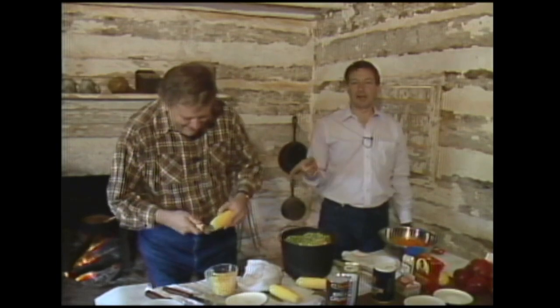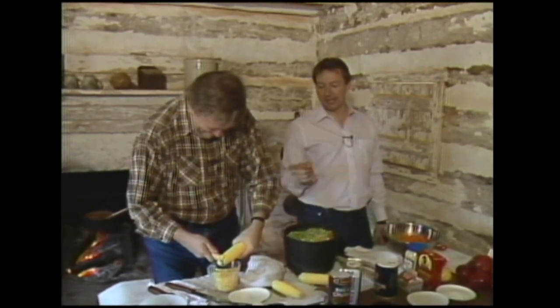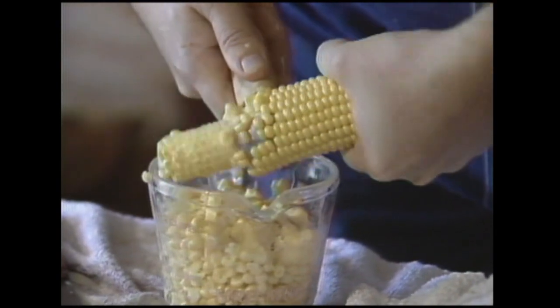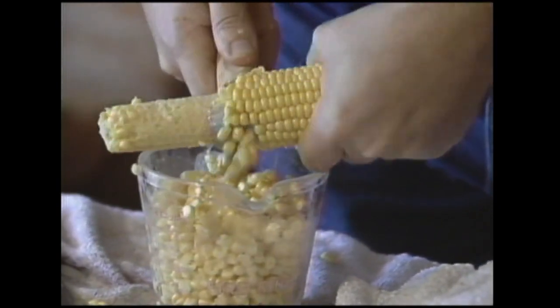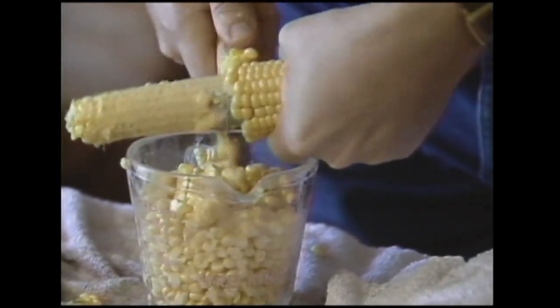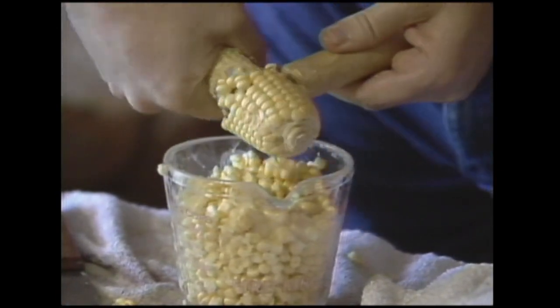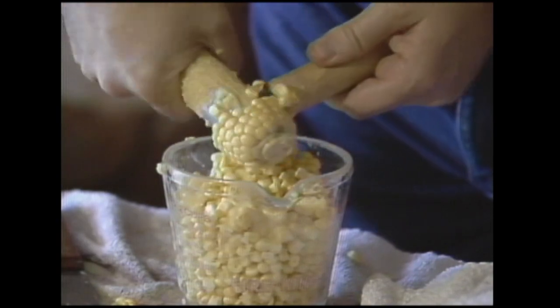You know, Johnson probably has more gadgets than anyone I've ever seen in my life. And not only does he have them, the amazing thing is he uses them. Well, look at that. Because you need a pint of corn. Now, this is the nasty part. You really grab this thing and you turn it, and it cuts the corn.